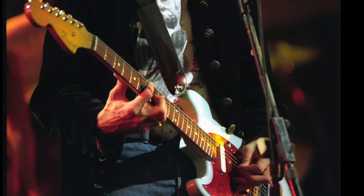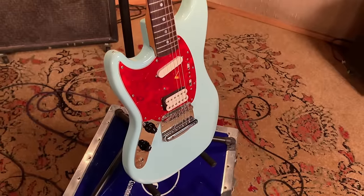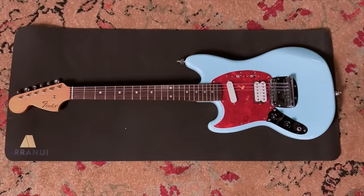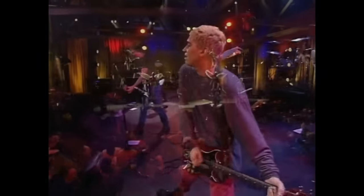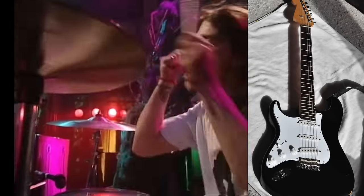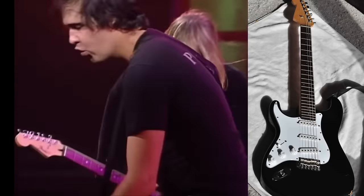For guitars, Kurt primarily used Skystang I, his custom shop Japanese Fender Mustang that was his main guitar in this era. He used this guitar on every song except for two. For Blue and Endless Nameless, he used a stock Fender Stratocaster. This was one of many stock Strats that they carried on the tour for the sole purpose of being destroyed at the end of the night.